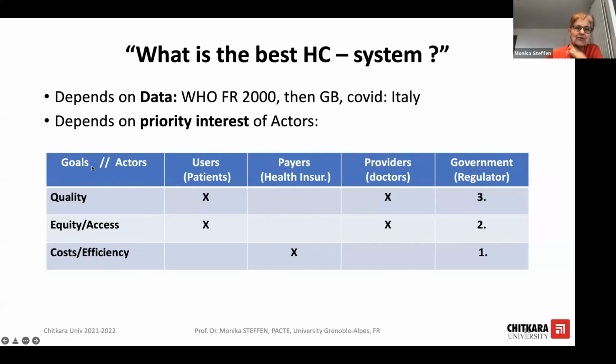Examples. Now here you have the actors: users, payers, providers, government. And here you have the goals, what they are interested in: either quality, or equity and access, or cost and efficiency. So if you are a user, a patient, you are interested in quality and in access and equity, that you will be treated at least as well as anybody else. So these are your priorities, and you will judge the best healthcare system from this point of view. Where do I get the best quality to treat my illness? And will I be treated like any millionaire? Or will I be treated like a little poor lady who can die?